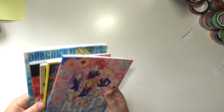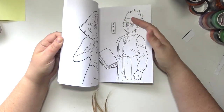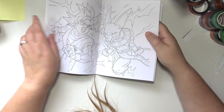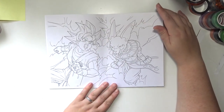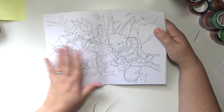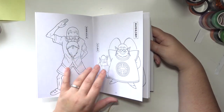Ooh, next are my Japanese coloring books. None of these are going in the Use It Up pile because I love all of them and I want to take my time and do them justice. Look at that double page spread, Goku and Beerus. Love it. There's Boo.